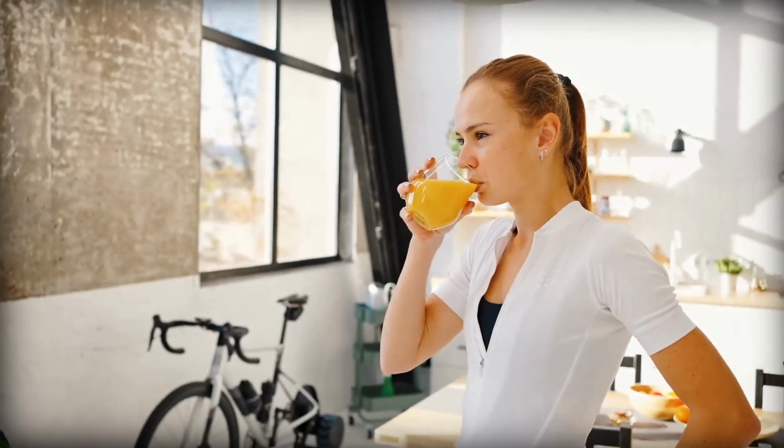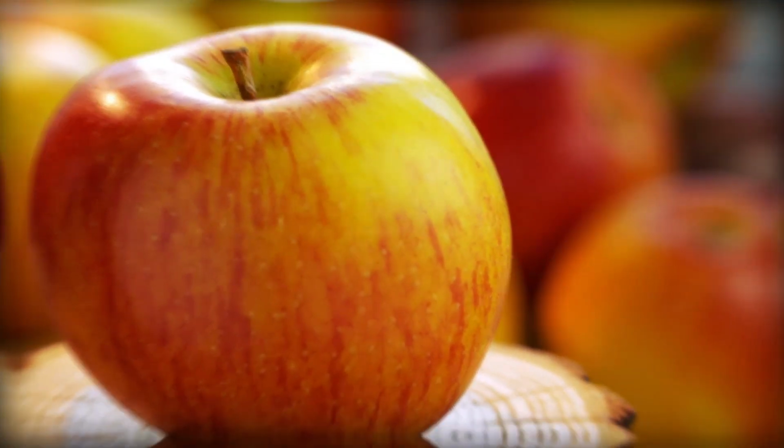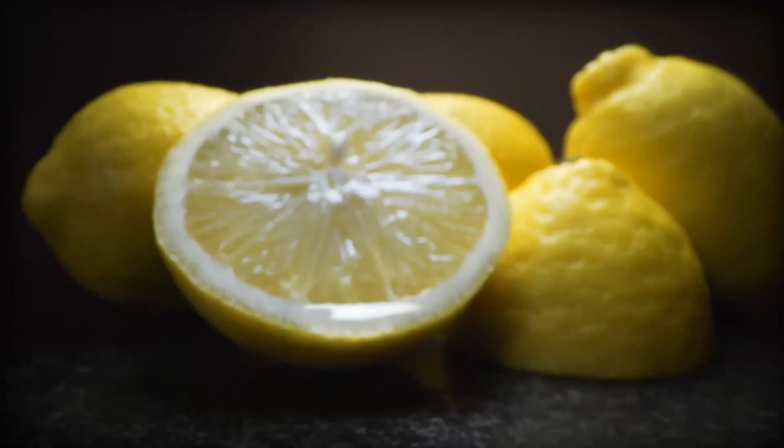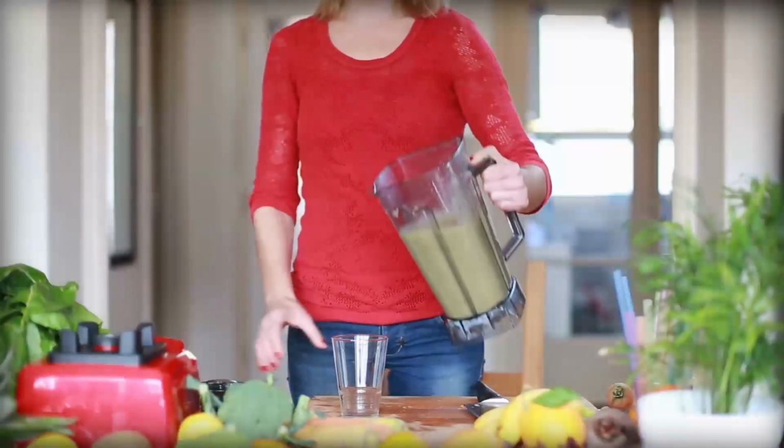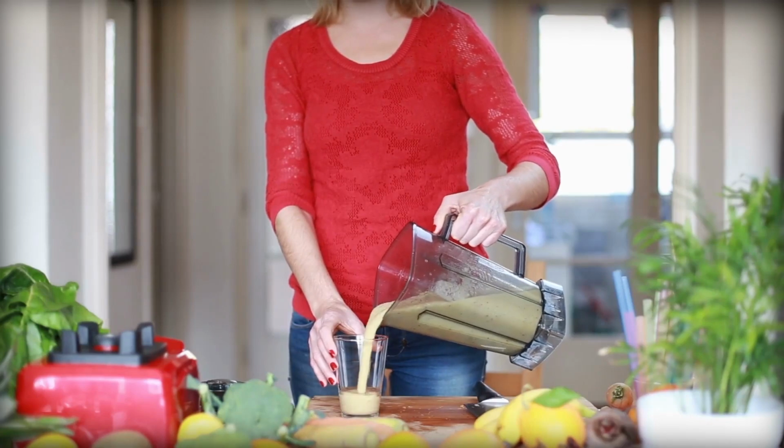To make a spicy ginger juice, you will need 1 apple, half an inch of ginger, half a lemon, and 1/4 teaspoon of turmeric. Simply add all the ingredients to a juicer and serve immediately.